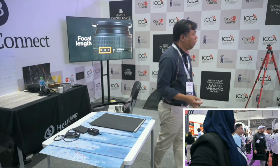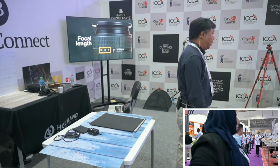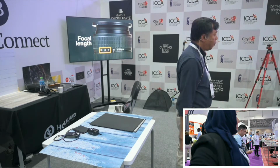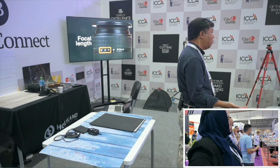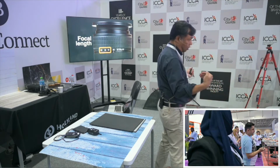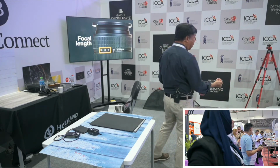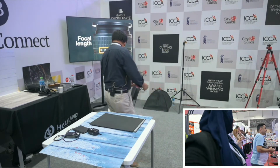Actually, you could use your 24 to 70 if you have one. You could use your 85 if you have. But the problem with 85 is that the minimum focusing distance is quite long. So you cannot take detailed shots if you do a close-up, or if you have to photograph small items.